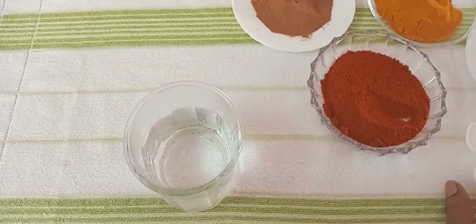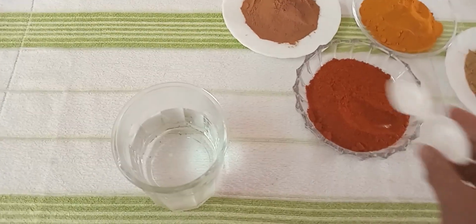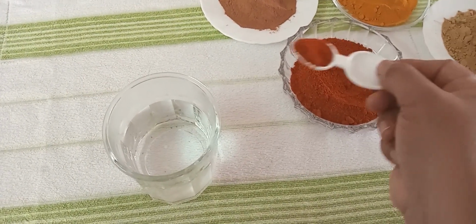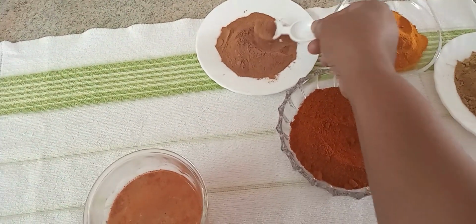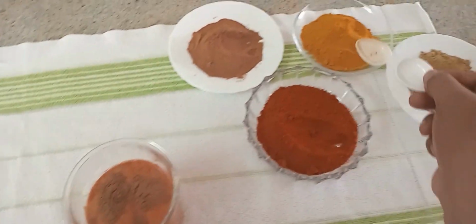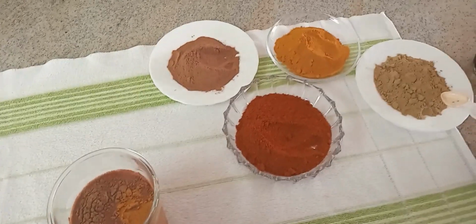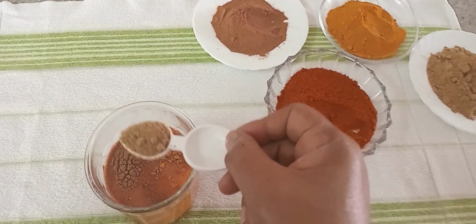This is how you will consume this blend of spices to effectively lose weight. These are teaspoon this side, and this is a half teaspoon. So you take a half teaspoon cayenne pepper, a half teaspoon cinnamon powder, a half teaspoon turmeric powder, and a half teaspoon of ginger powder. We said you can use the powder or the fresh one.